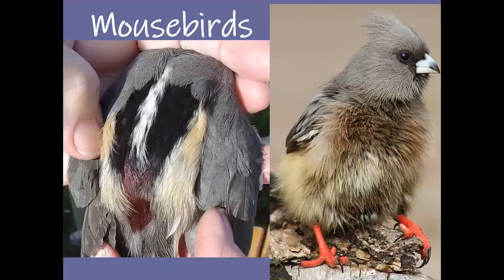Okay, and then the next bunch of birds that we get in the village are called mouse birds. There are 3 different kinds of mouse birds in South Africa, and we get all 3 of them here in Franschhoek. I don't know if any of you have ever seen any of these. This one you might not have seen. This one is endemic to South Africa. It's called a white-backed mousebird.